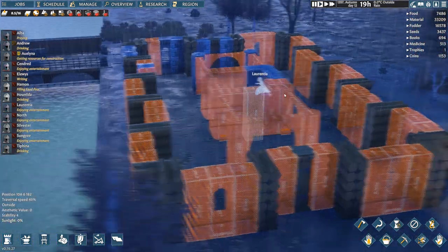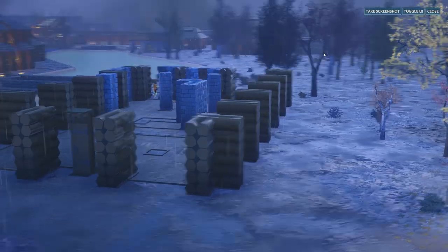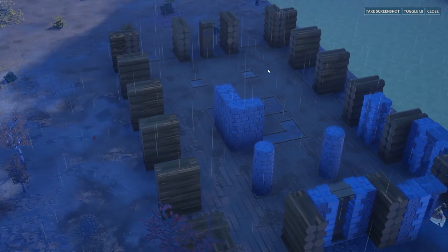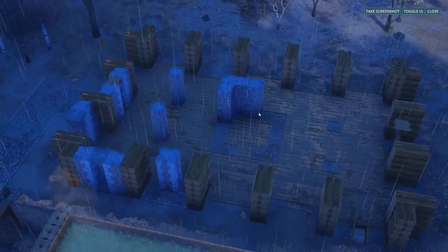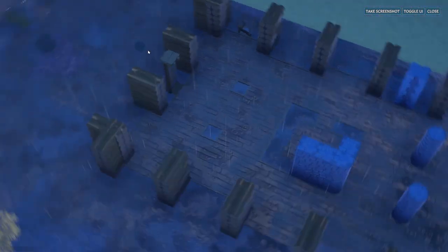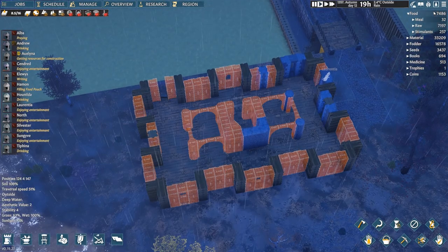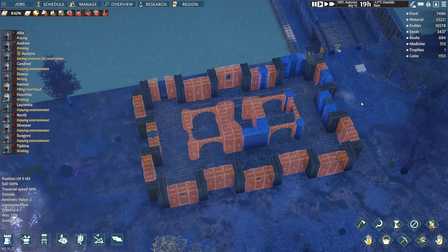The project itself is going well. If we were to go into the screenshot mode, we can see how much progress we've gotten done. So, a pretty good amount. We still need a lot of stone bricks, obviously, and a lot of the wood has already been built. So, it's just a matter of going ahead and purchasing some.